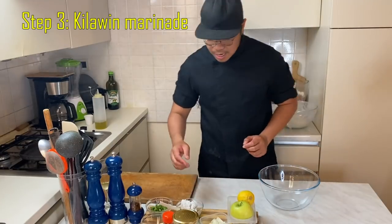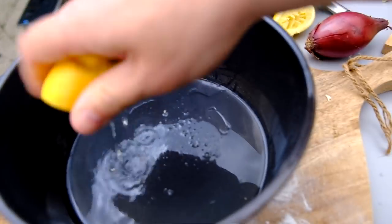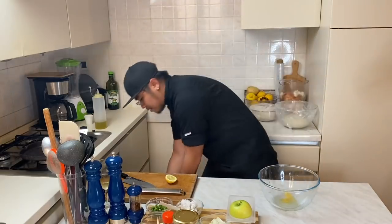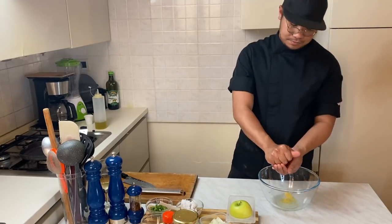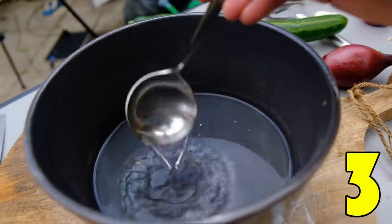Right now, let's add some lemon juice to the bowl. So we're squeezing some lemon juice. We're using 2 lemons. And this is gonna be the marinade for the fish, for the tuna, right? Yeah, this will cook our tuna. We're gonna add like 3 to 4 tablespoons of vinegar. So 3 is fine. Okay, there we go.